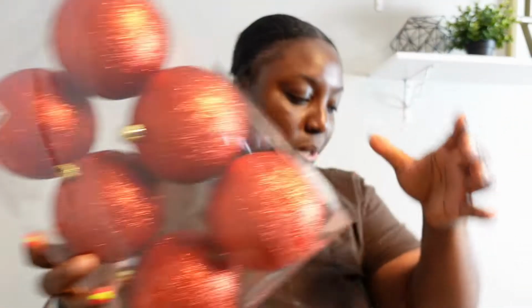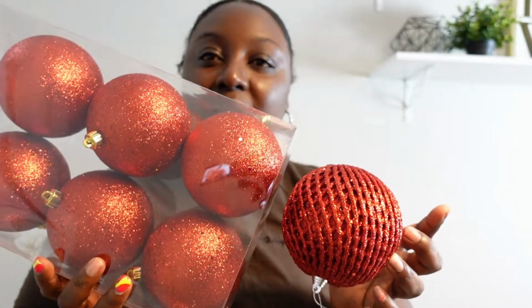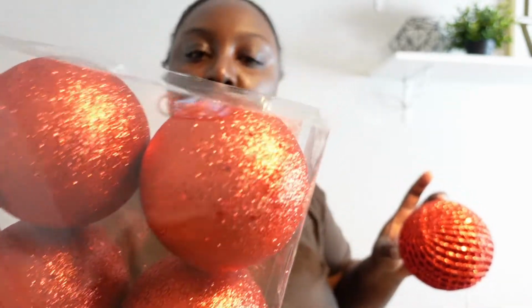And more red ornaments. These are pretty much the same size roughly, but these are a different design. These are just your traditional shimmery glitter ornaments. Again, a pack of 6 for $4.99. I thought that was a really, really nice deal for those.